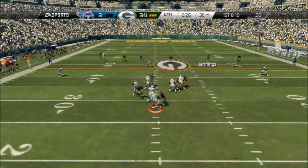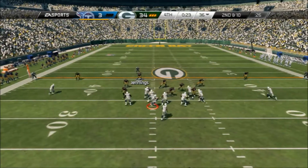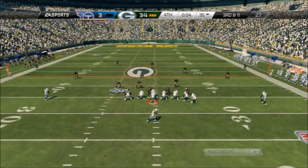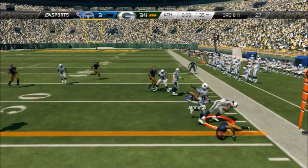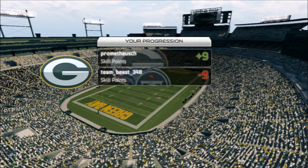So up 34-3, garbage time. He tosses up the ball. I was able to go ahead and defend him. He did a little screen play, and he was just running out the clock. So pretty much that is it. Got it all tied up. Once again, able to go ahead and get a tackle right there. So game's all tied up, pretty much over with. Picked up 9 nuggets against this guy, so pretty happy about my points on this.